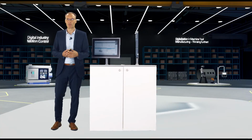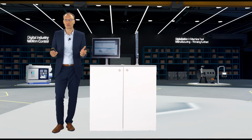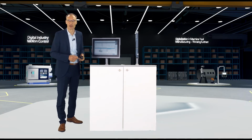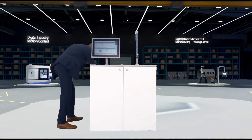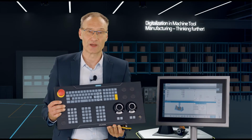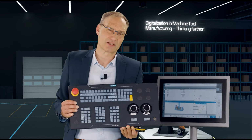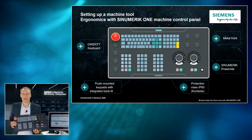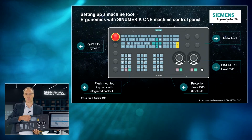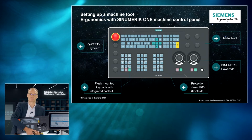And which machine control panel can you use for SINUMERIK ONE? We now offer a SINUMERIK ONE MCP in metal front, which you can get from us in sizes 19-inch, 22-inch and 24-inch according to the respective operator panels. You get this with a QWERTY keyboard or without a QWERTY keyboard, and integrate it with a new SINUMERIK PowerRide.